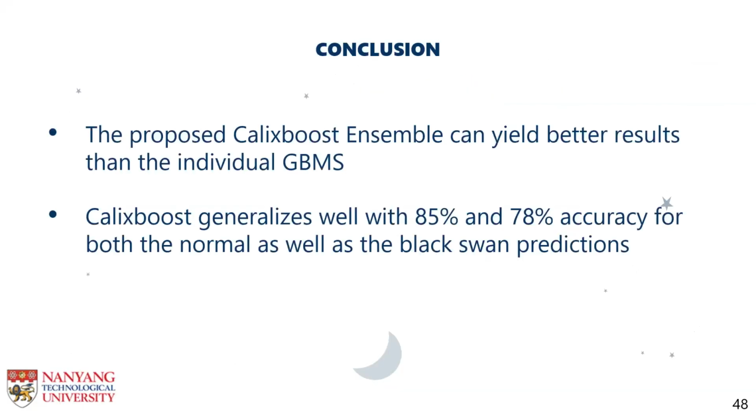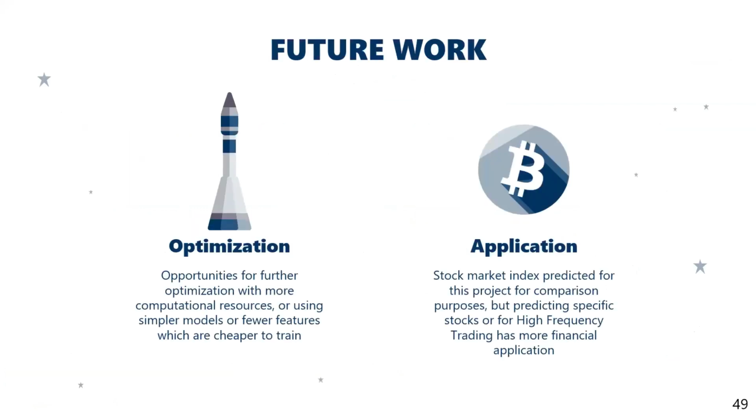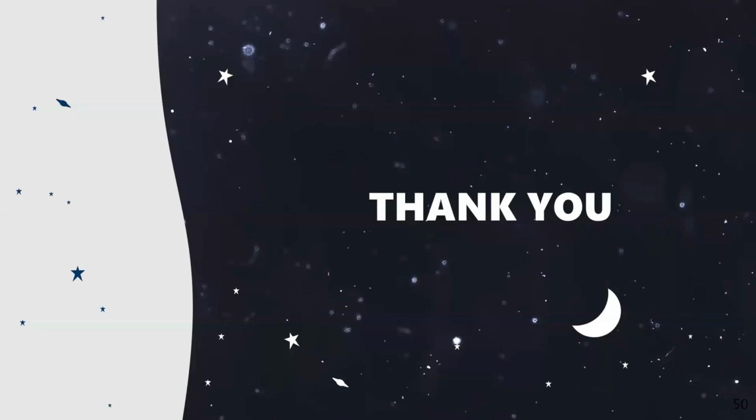So in conclusion, we yield better results than individual GBMs, and to a certain extent, when compared with the two papers that use sentiment analysis from social media and so on, we also do better. And we generalize well, and it's pretty robust for both normal and black swan predictions. So for future work, we have to look at whether we can optimize the model further, because it is a heavy model, whether we can find a cheaper way to train it. And of course, we can expand this prediction not just to an index, but it can be any individual stock or other applications.